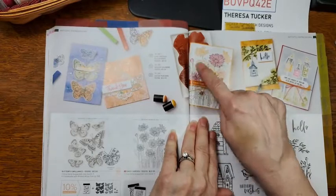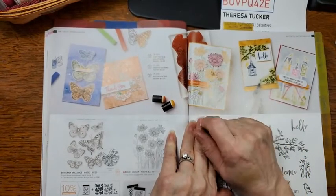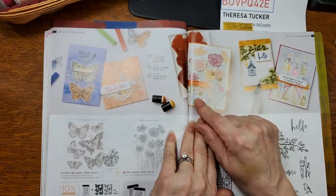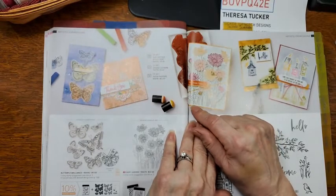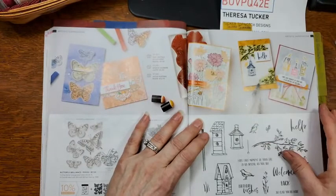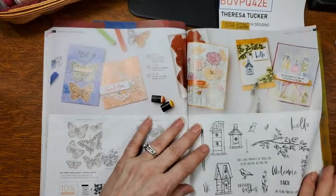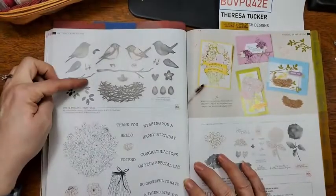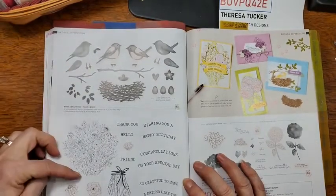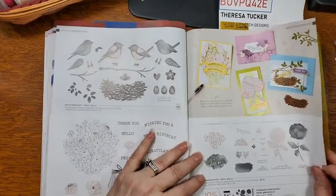I love that. And the bees, they're using the bee trinkets on there, and it would go well with the butterflies too. I would like that. I love birdhouses. I haven't purchased this, but this is beautiful. That's new. And Birds and Branches and Hand-Drawn Blooms, those are both carryovers. Hydrangea Haven is a carryover.